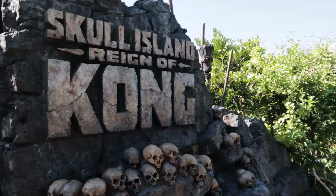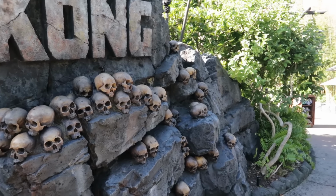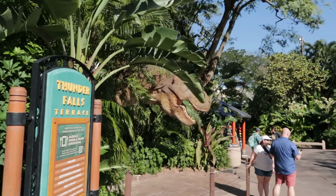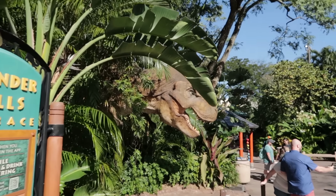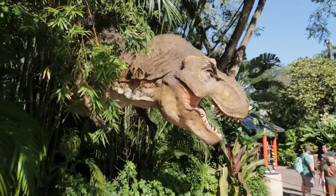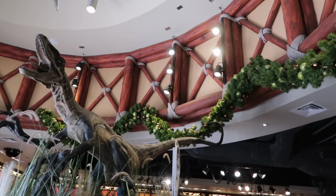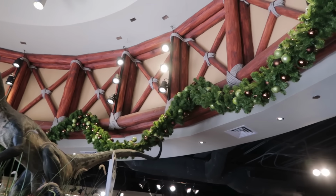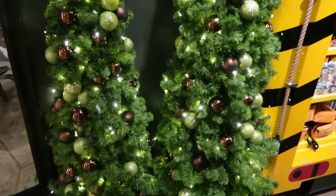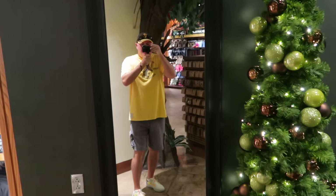2D or not 2D? That is the question, and Kong has already answered it. It is a 2D ride, which is a 50-minute wait right now. I'm starting to think every island is going to have some form of Christmas decoration in it. The Jurassic Park Outfitters. I don't see a Christmas tree, but they do have Christmas garland. Wait a second. They do have Christmas trees in here too, along with handsome devils.